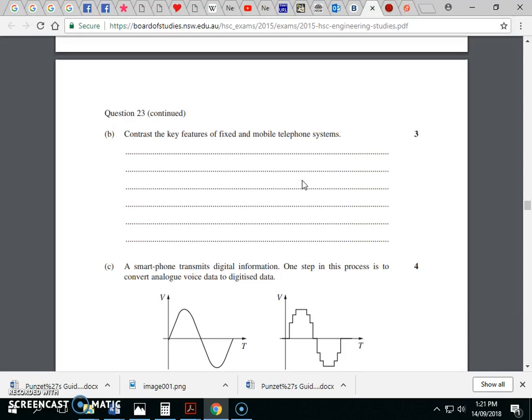The difference is, well, they need to be sent over radio waves rather than through wired connections. They need to have telecommunication towers to broadcast those radio waves. They're less secure, so there's less privacy when using mobile phone networks. There's also concerns about the location of telecommunication towers. What did they say?